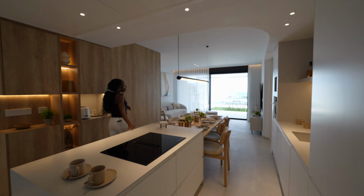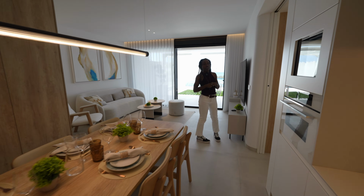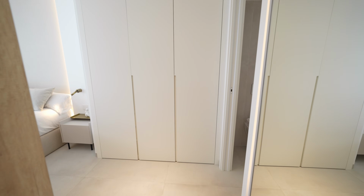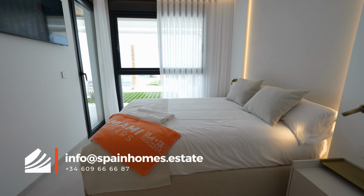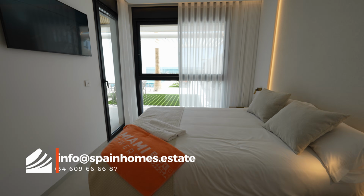So taking you across the way through the living area, I'm now going to take you into the primary suite. The primary suite again has a nice inviting feel. You have these sand coloured stone floors that are continuous throughout. It leads to your integrated wardrobes and then also leads to the main heart of the bedroom.